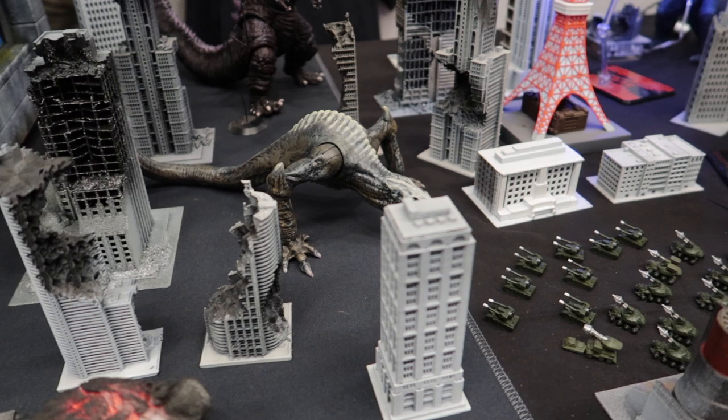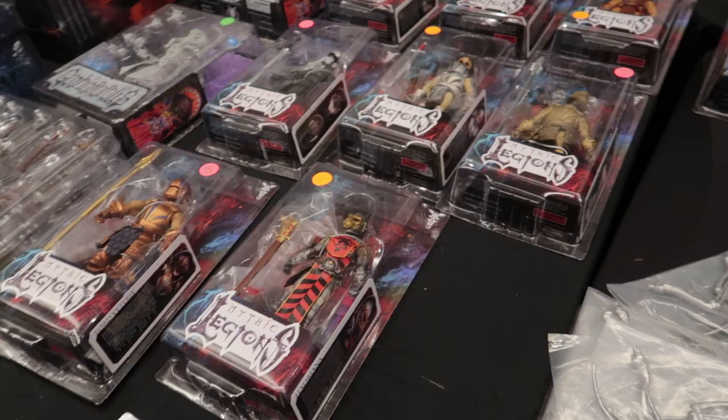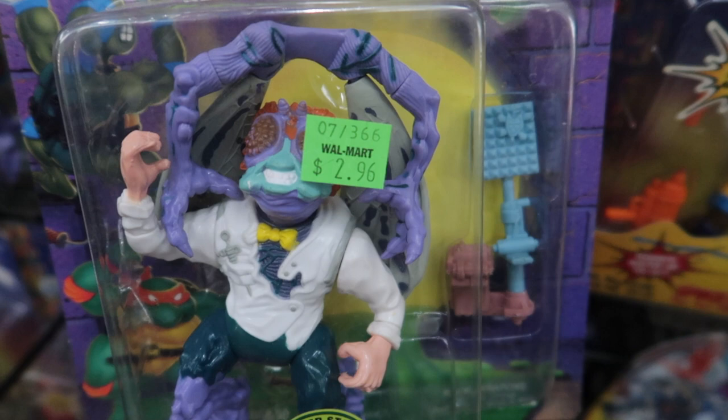That blast effect looks really cool coming out of that Godzilla. Look at all those chickens. And look at that original price tag, and then look at what it's going for now. Ooh.